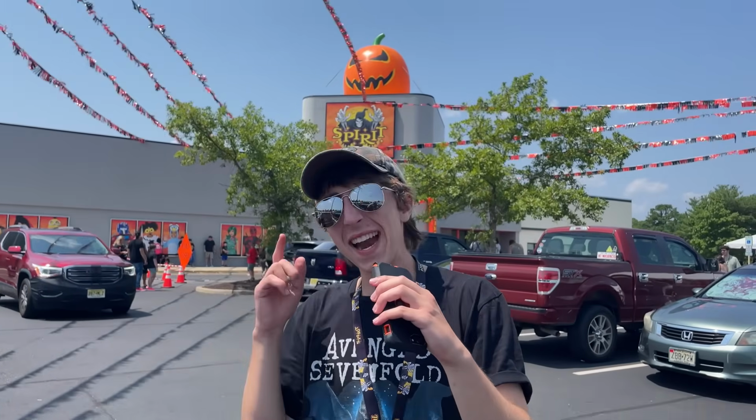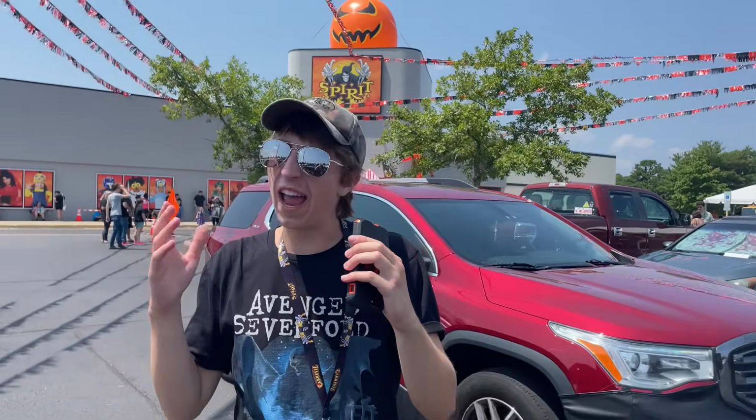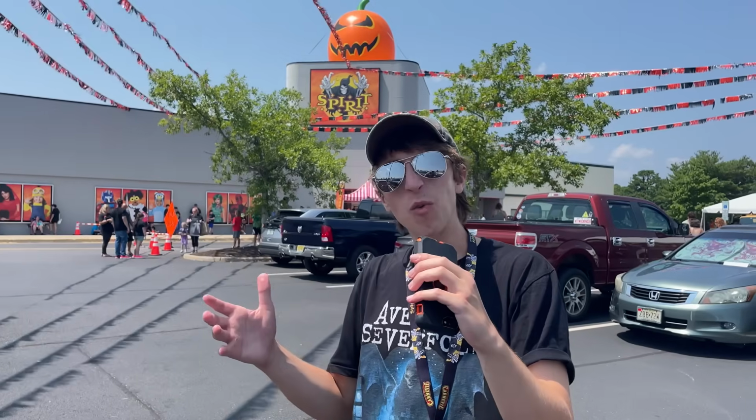All right, everybody, that is going to do it for the Spirit Halloween 2024 Flagship Store grand opening tour. Now, overall, I have to say, this year was really good from Spirit Halloween. I like the theme a lot. The animatronics were really cool in person. And overall, everything was great.